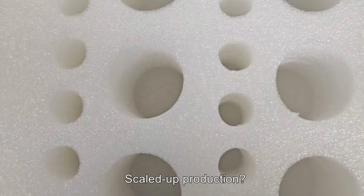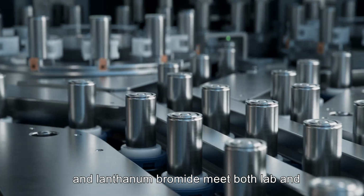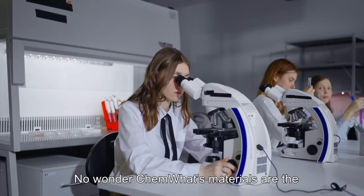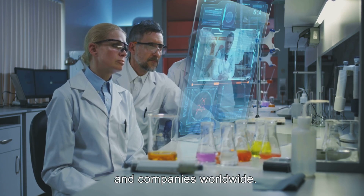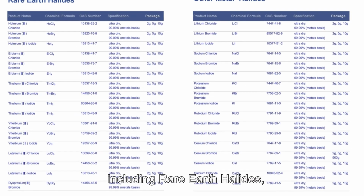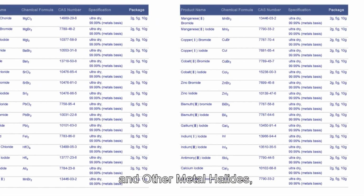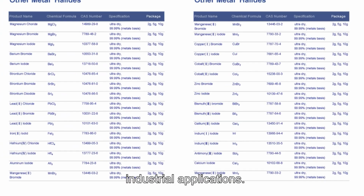Scaled-up production? Check. Flagship products like lithium sulfide and lanthanum bromide meet both lab and industrial demands. No wonder ChemWhat's materials are the preferred choice for leading universities, research institutes, and companies worldwide. ChemWhat's reagent portfolio spans multiple categories, including rare earth halides, which are essential in advanced materials, and other metal halides, widely used in both research and industrial applications.